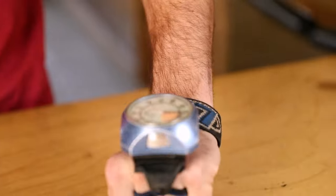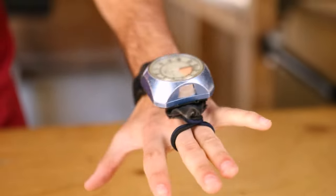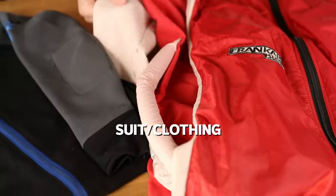The analog is actually gonna be mounted on the back of your hand. So you have the loop that goes over top of your fingers and then a shot that goes onto the back of your wrist. You can see in both cases, when I'm in my nice free fall, basic free fall position, I can look at both of these very comfortably and I can see them both very clearly.